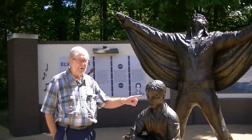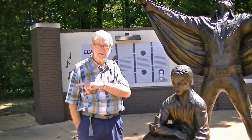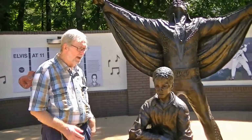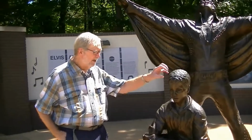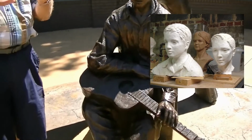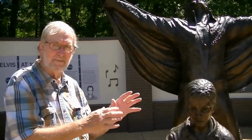Elvis at 11. The face I used forensics for, since I had the bust from Elvis at 13. I had to bring his age back from 13 to 11 to get this likeness because I didn't have very many pictures of him. And in forensics, the face changes, the nose changes a little bit, and the mouth changes, the chin changes. So that's how I created this Elvis at 11 from the Elvis at 13. I had basically the master head from the 11 to 13 in my studio, and from there I basically remade the 11.